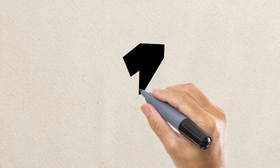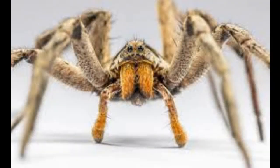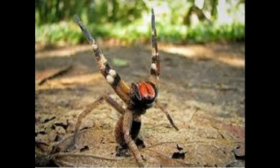And last but definitely not least on our list at number 1, we have the Brazilian wandering spider. It is a large brown spider similar to the North American wolf spiders, but bigger and possessing a more toxic venom. It has the most neurologically active venom of all spiders and is regarded as the most dangerous spider in the world. Brazilian wandering spiders are active hunters and travel a lot.